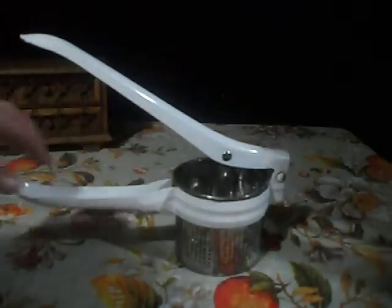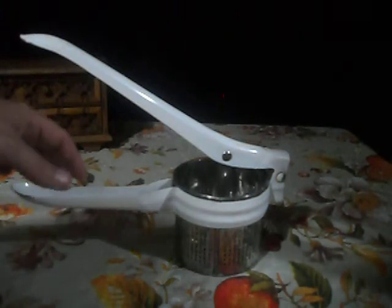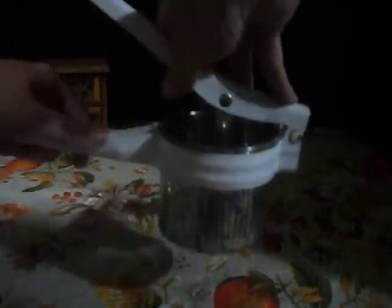Picked up one of these juicer mashers. This is an older one. It's out of the 50s. It is all functional. It does all work. Got that in one of our baskets of stuff. I think its sticker was only like $3, but in the basket it didn't cost us that.